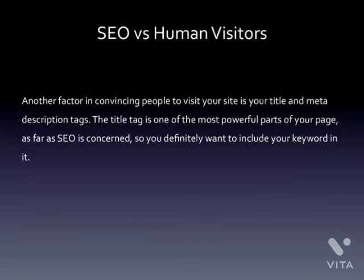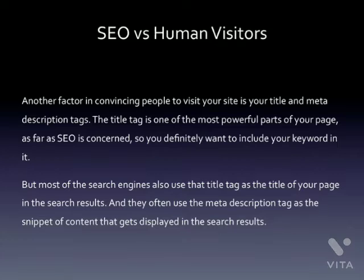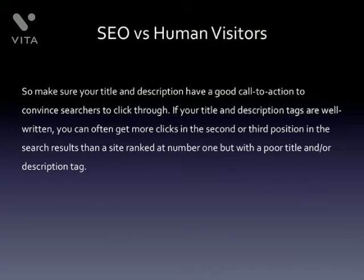Another factor in convincing people to visit your site is your title and meta description tags. The title tag is one of the most powerful parts of your page as far as SEO is concerned, so you definitely want to include your keyword in it. But most of the search engines also use that title tag as the title of your page in the search results, and they often use the meta description tag as the snippet of content that gets displayed in the search results. So make sure your title and description have a good call to action to convince searchers to click through.